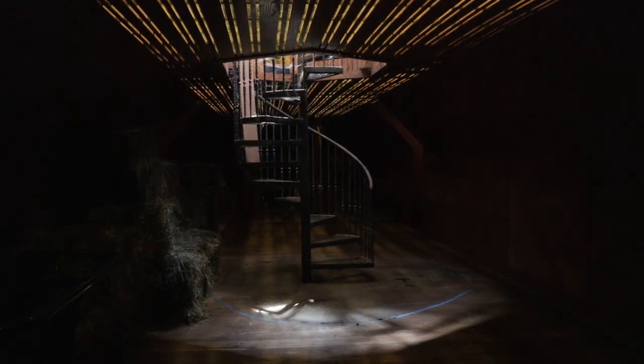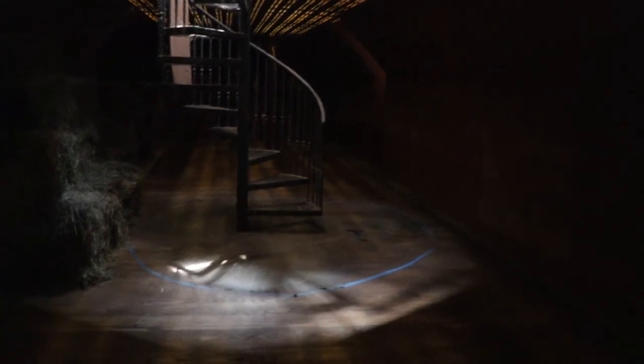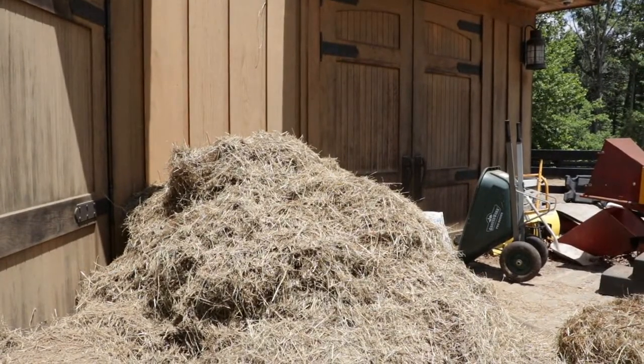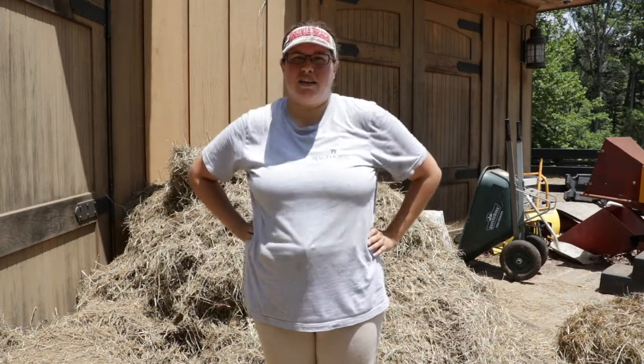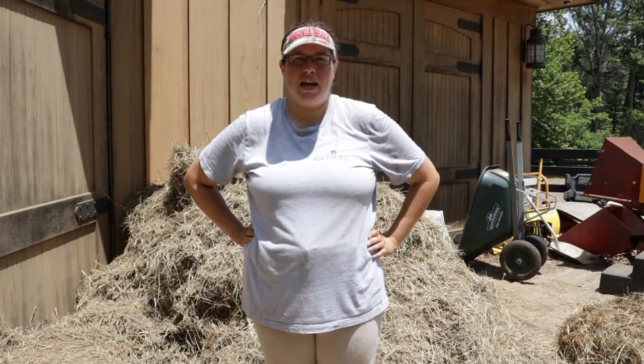Can't tell very well, but here's the finished product. I got all the hay stacked along that. You can see all the hay from the ground is gone. Woo! So as you can see, got all of that stuff out. I'm really glad. Now have probably a month or so before we'll need to order hay.